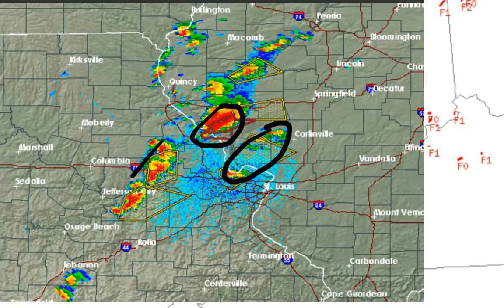You can see some additional supercells that are organizing out along the cold front just to the southwest of the surface low. But the wind shear is really only going to be favorable for strong tornadoes for these supercells right here. These are just ahead of that surface low track. These new supercells that are developing just to the north of the St. Louis area are candidates to lift more rapidly to the north and get up to that warm frontal zone. That's where they ended up producing.